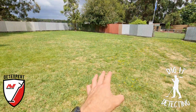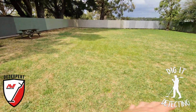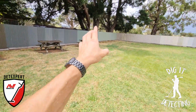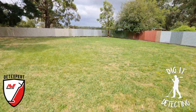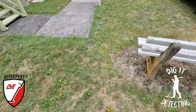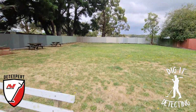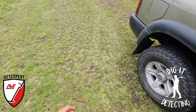So I'm sure there's going to be some stuff here to find. I'm sure there's going to be a few coins, a few nice relics, who knows, maybe even a ring or 2. And basically, as I said, I have done a little bit before here, but just up that side of the fence where the seating area and the old barbecue is. So awesome stuff. We're going to get the detector out now and make a quick start and hopefully beat this storm that's approaching. I don't know if you've seen that there. We've got some pretty nasty weather coming out of the bush towards us. So let's get the detector out and let's see what we can find before we get wet.